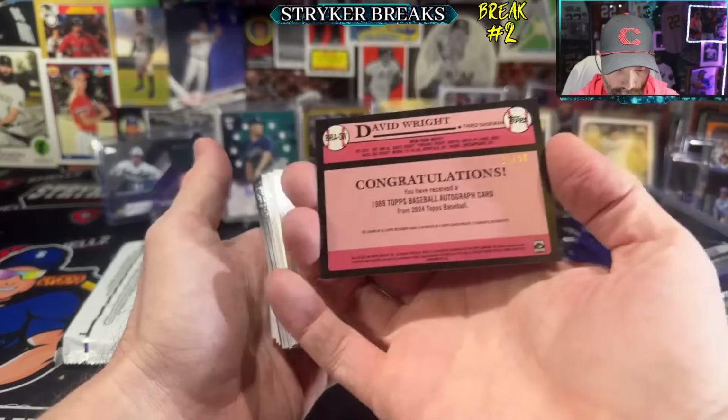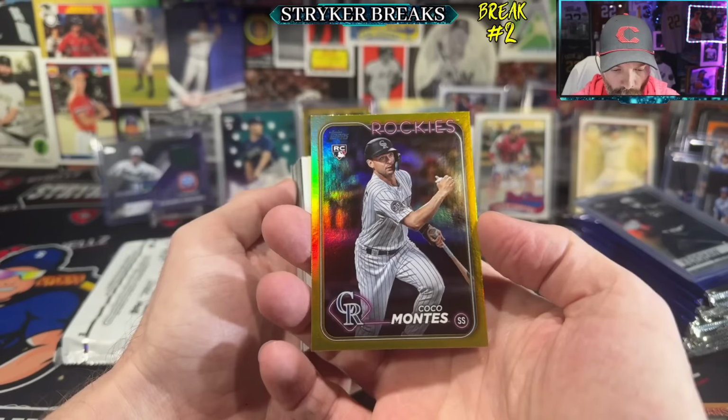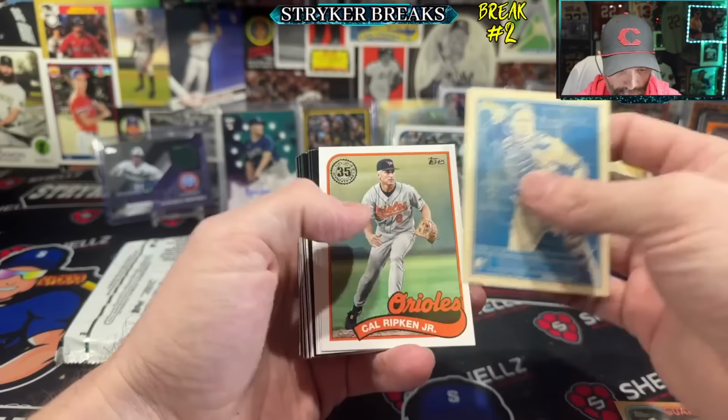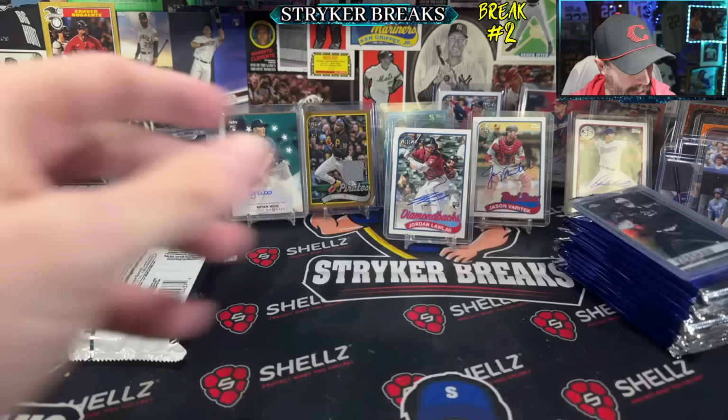Going to Hector. We got Gavin Williams. Gold rookie. That's collectible. Coco Montez. Never heard of him. But that was a good pack. That's the kind of pack you want to get.